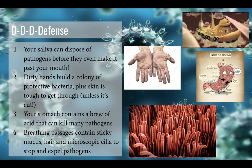Your body has a ton of awesome defenses to keep us safe and healthy. Your mouth is actually one of the first lines of defense against pathogens. The saliva in your mouth is full of germ-fighting critters that help get rid of things before they can even enter the body. Hands have a good line of defense. We have a lot of helpful bacteria that can kill off pathogens. Skin is pretty tough to get through, and it's okay to have a little bit of dirt on your hands from time to time. Your stomach is full of acid, which can kill pretty much any pathogen. Sometimes they get through, and we have tummy issues from time to time.